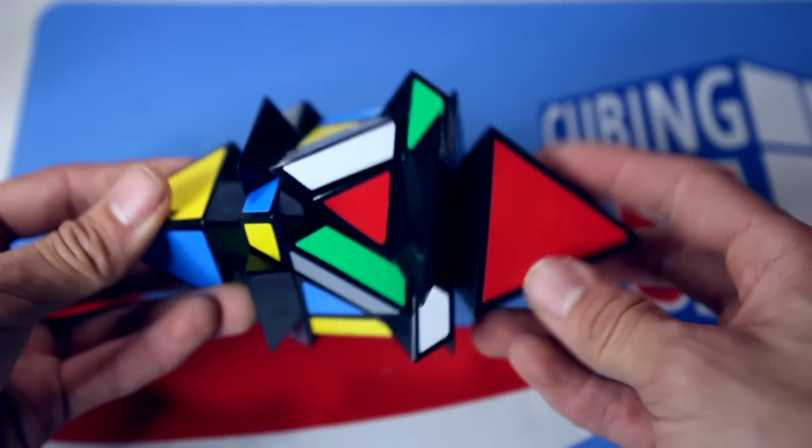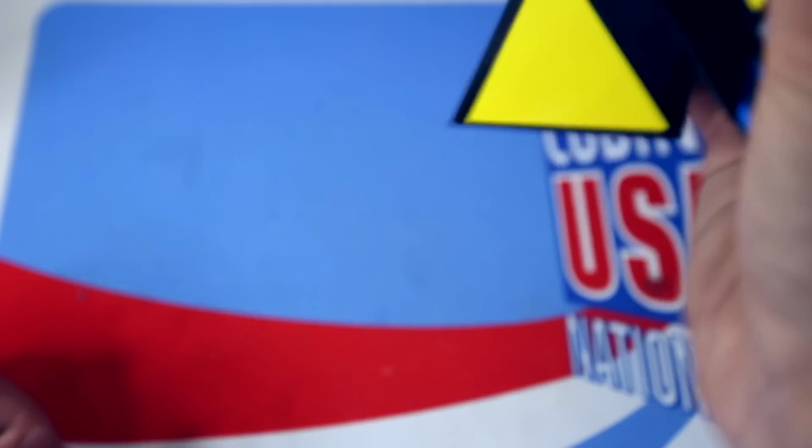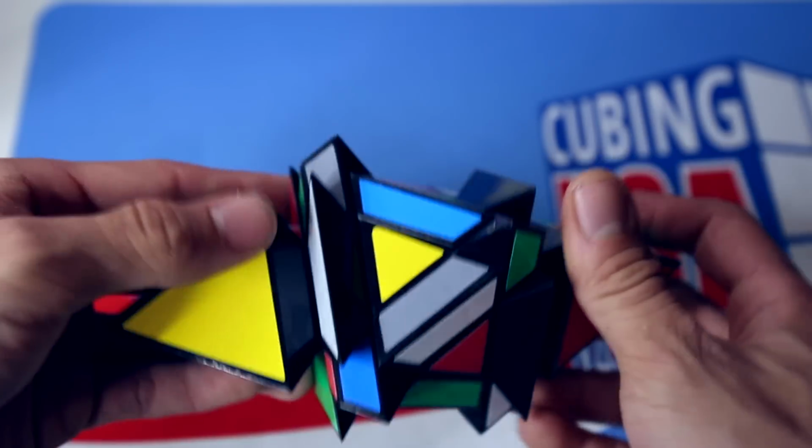As you can see in checkerboard pattern, that thing looks like some sort of dagger. I mean, that's kind of dangerous. I should use this to open my cube packages from now on. But anyway, that's really cool, Diansheng Blade. Let's see which one I should open next here.